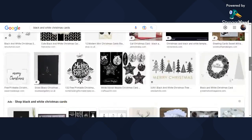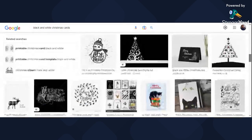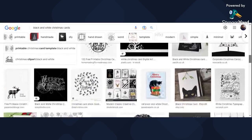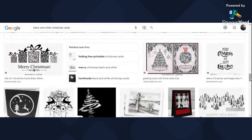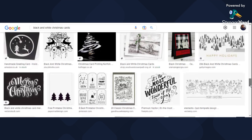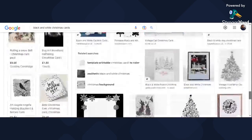Okay, so I'm sold. Okay, cool. Ooh, doing something white on black would be nice. You know, this little scene, I could always invert it on Photoshop and make all the white bits black and all the black bits white. That would be nice. Look at this. Seriously, there are a ton of black and white Christmas cards.